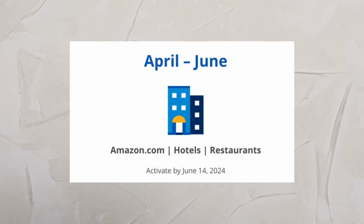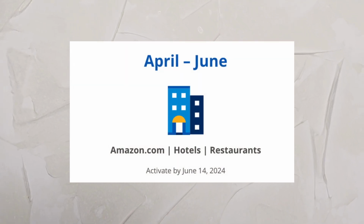Now is a great time to talk about it because here in Q2 2024, the spending categories on this card are phenomenal and probably one of the best we've seen. This includes 5x back on restaurants, hotels, and Amazon.com. Honestly, I don't remember the last time we've seen hotels as a quarterly category, and Amazon and restaurants are typically separate quarters, so the fact that this is all in one quarter is just insane to me.